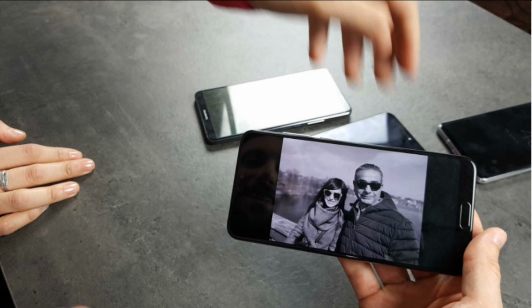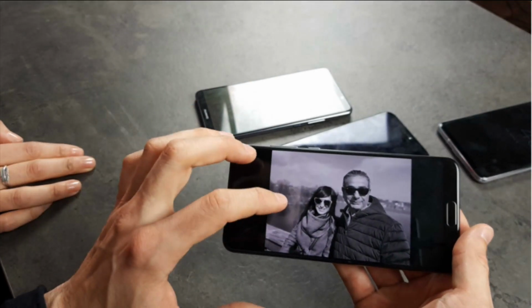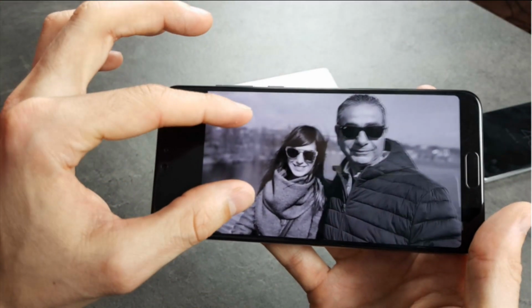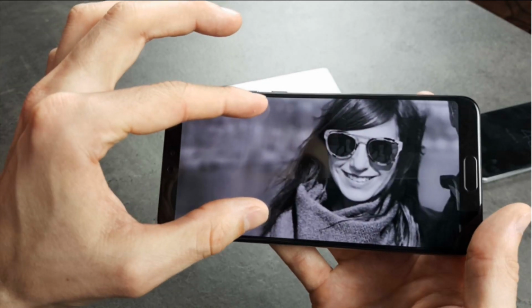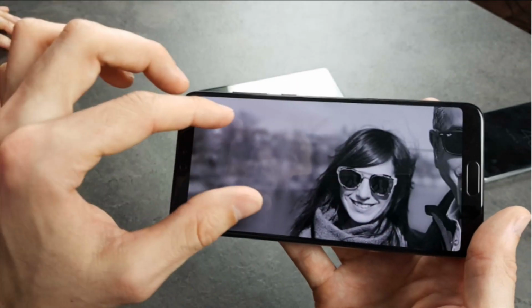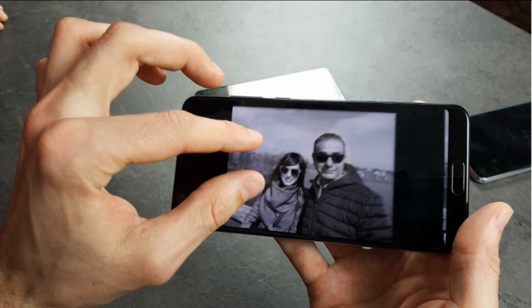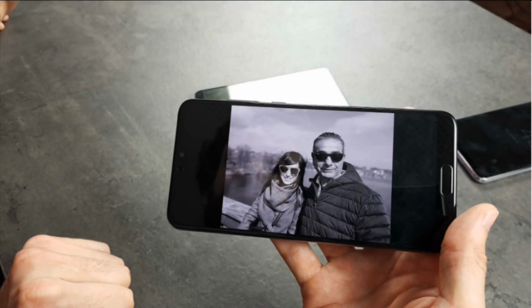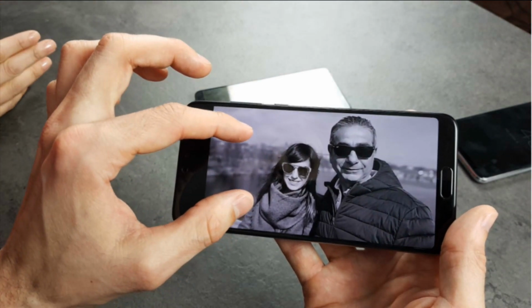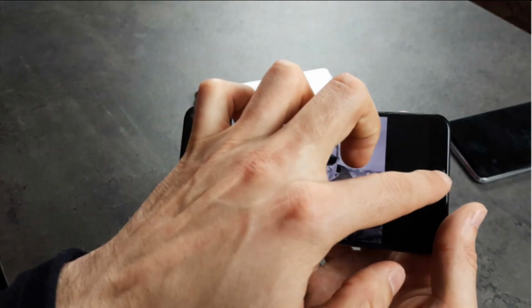So who are these people? The family. As you can see, this one is a portrait in black and white. I can tell you that my mother took the picture, so she's not able to set any specific mode, but the phone in automatic just set the portrait mode, and you can see all the details, even the hair and so on. So it's definitely a really nice shot. Even if you don't want to spend a lot of time checking the settings in the camera, you don't want to play a lot with the Pro mode, you can still have a really good picture even at night.